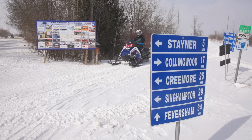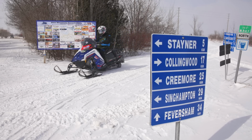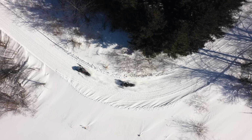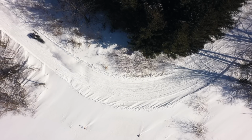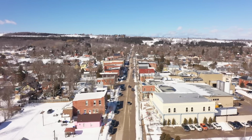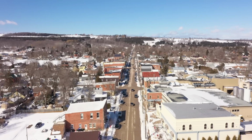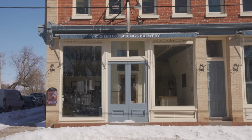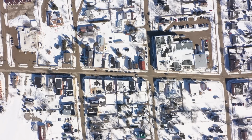The next day, the fellas headed out on Trail 703 through Stayner, and then on to Trails B111 and B211, bringing the crew to the picturesque town of Creemore on the Niagara Escarpment. Filled with quaint shops and a range of eating experiences from casual to fine dining, Creemore has become a destination for locals and tourists visiting Simcoe throughout the year.